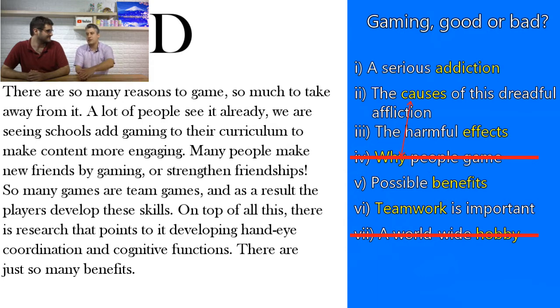I just want to see, can we check the other topic sentences? So first, second, and last. Yeah, let's read those. So we read the first, read the second. The second is, a lot of people see it already. We are seeing schools add gaming to their curriculum to make content more engaging. That's definitely a detail, right?